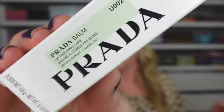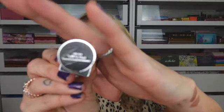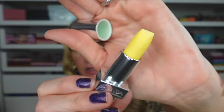Got the Prada Balm in the banana yellow. And this one is supposed to smell like banana. I don't know that the other versions are scented, but here's what it looks like. And then you've got the little Prada triangle on the top there. It's beautiful. I mean, there's a faint fragrance to it. I'm more excited about the lip hydration. I have the green and blue versions as well. I really like them. I love the Prada lipsticks. Really excited to test it out.